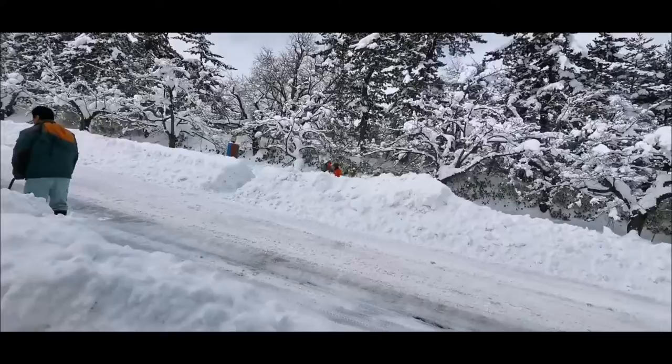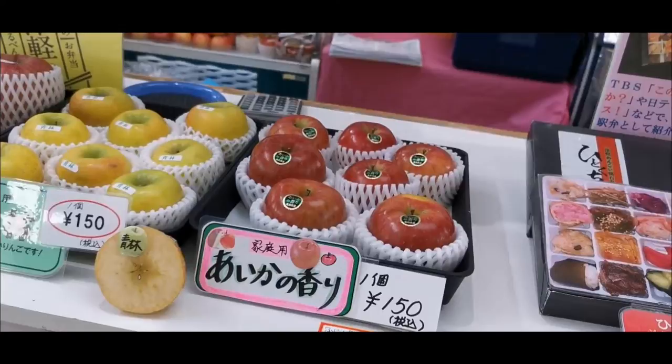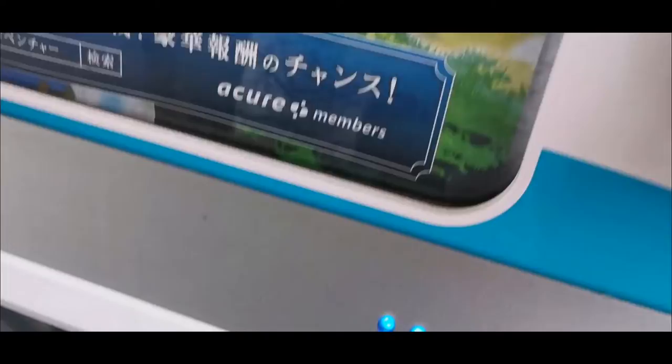Famous apples of Tsugaru, but they are really expensive. $4 for one. You see the Tsugaru Ringo. The apples of Tsugaru in front of the museum. Since I didn't get the apple of Hirosaki, we get at least the juice.